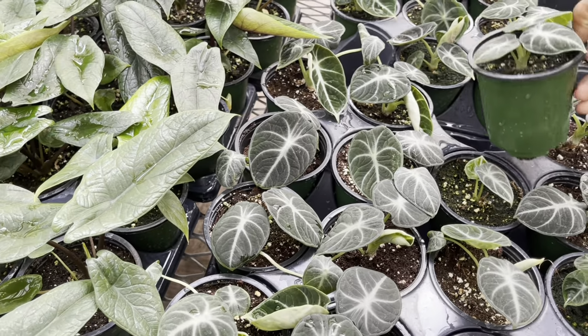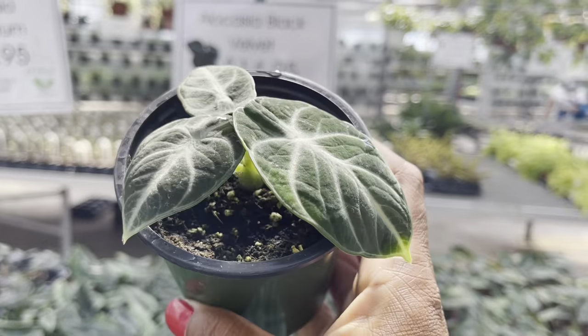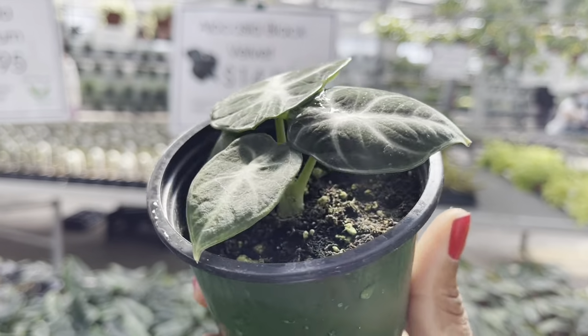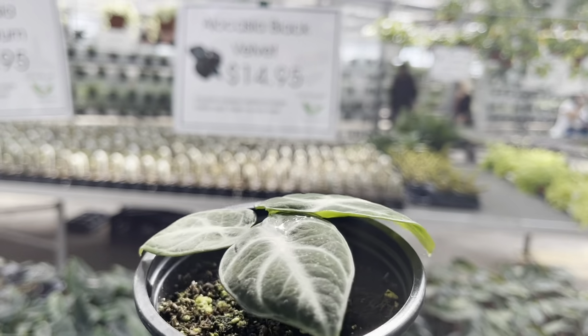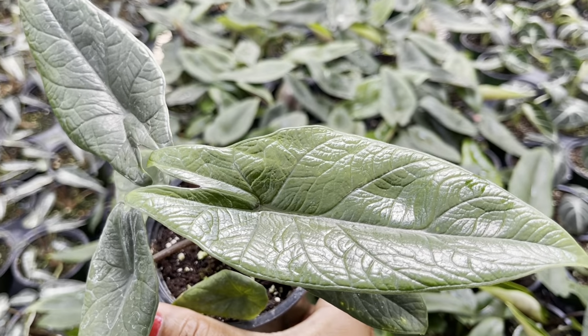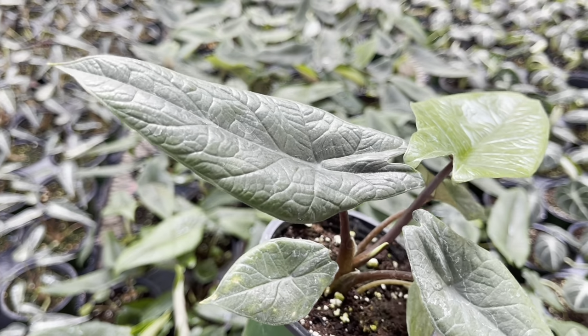$15 for the Alocasia Black Velvet. These guys are so nice and cute. They're a little bit smaller than the last time I was here, but looking very healthy. These have been so popular on Instagram. It's the Alocasia Scalprum, also priced at $30.